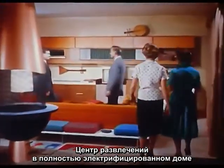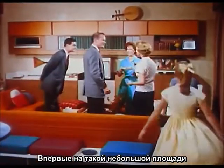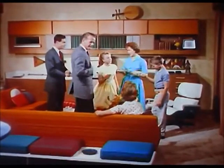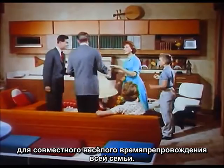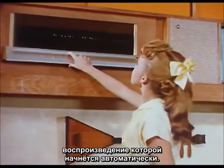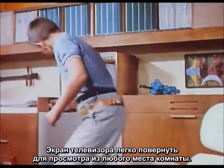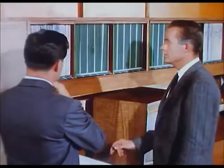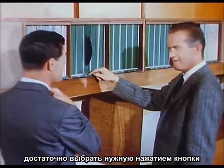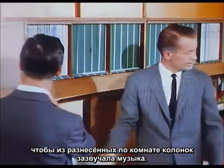The entertainment center of the Total Electric Home is a whole world of built-in pleasure. Never before has so much fun been organized in one convenient and compact area. Fun that the entire family can enjoy together. For the young in heart, a button selects the latest hit record and plays it automatically. Your television screen is easily aimed toward any part of the room. And for a pleasant background of stereo classics, just press for your selections and put them on the Westinghouse Stereo Fidelity set with special speakers that surround you with music.